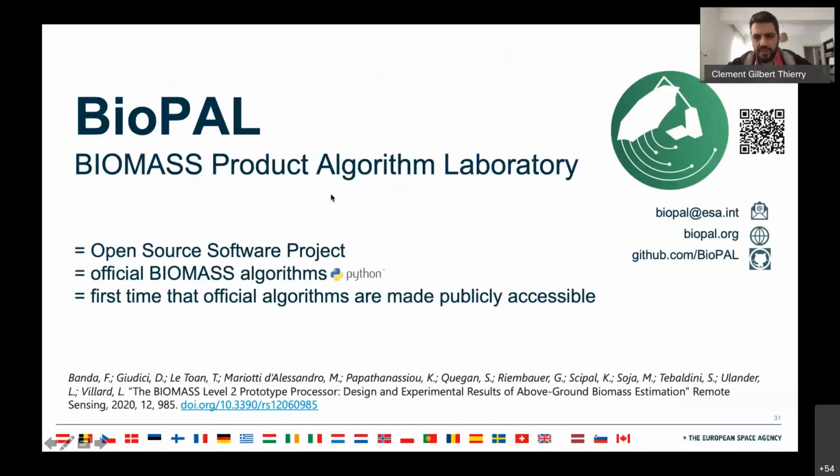Finally, in the context of this very innovative mission, we also try to innovate a little bit more on the way we operate this mission. And so for the first time, in the context of a space mission, all the algorithms of the mission, used to generate the core products, will be open source and accessible by everybody. These algorithms are under definition today, and we set up a Git project called BioPAL, for the Biomass Product Algorithm Laboratory. It's an open source software project, still under development, but accessible by everybody.